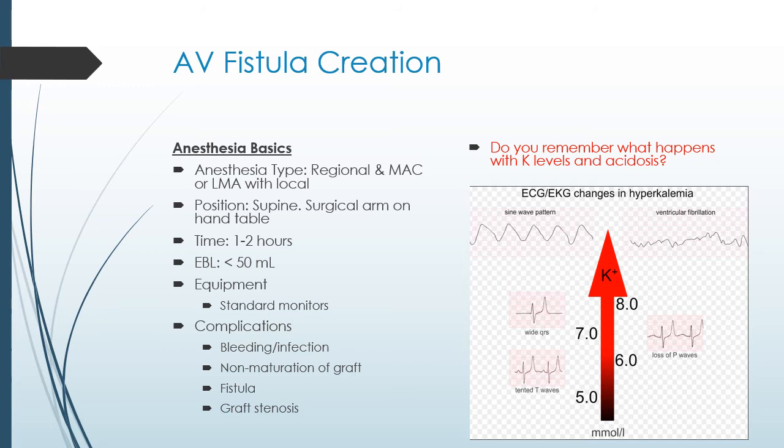And anything after that, we're probably canceling a case when you're over five. It all depends what your threshold is, but probably canceling a case when you're above 5 point something. I mean, everyone's a little bit different. If you are a little bit higher and you still want to do the case, what would you guys do to treat that?